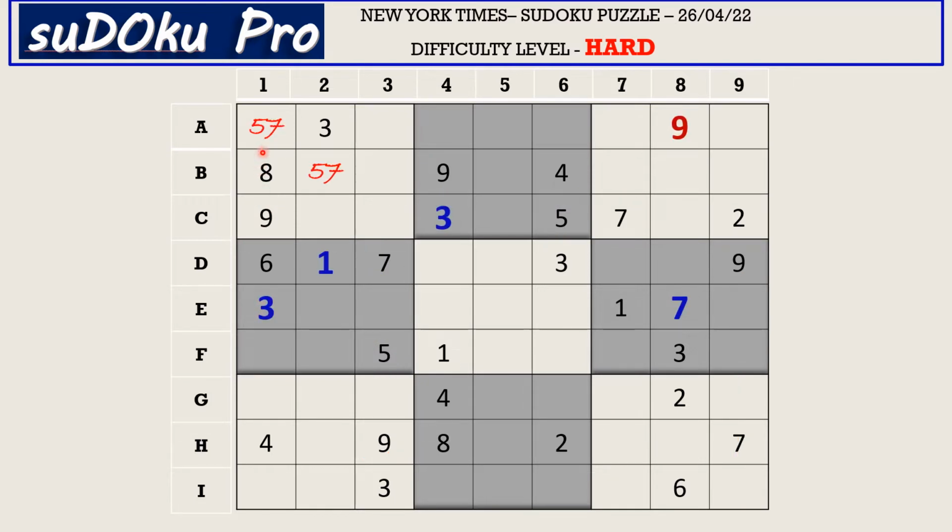In column 1 there are 4 missing numbers. The missing numbers are 1, 2, 5 and 7. You have 1, 5 and 7 blocking this cell, so F1 takes 2. Now this 2 blocks these two cells here, and you have 2 in G row and H row blocking these 2 rows. So I2 takes 2. Similarly here you have 2 in column 9 and 2 in column 8 which blocks these 2 columns. So 2 has to be here. This 2 blocks F7, so D7 takes 2.